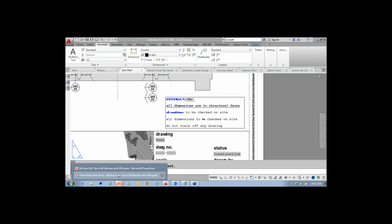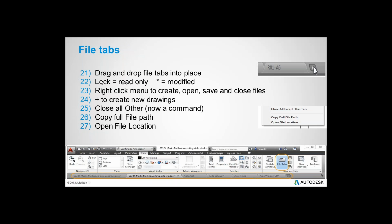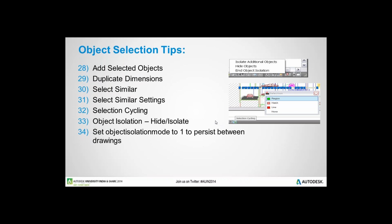Let's go back very, very quickly. Boom, boom, boom. Just so you know a few things. If there's an asterisk on the tab, incidentally, it's already been modified. If there's a little lock on it, of course, it's read-only. Pretty simple to work with. With those file tabs, I just wanted you to make sure that you knew everything there was about them. All right, object selection tips. We select objects all day long.